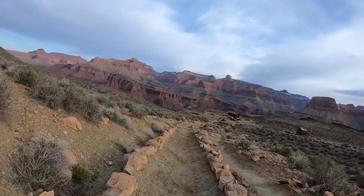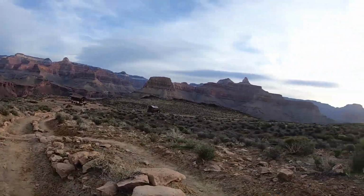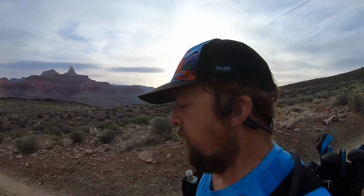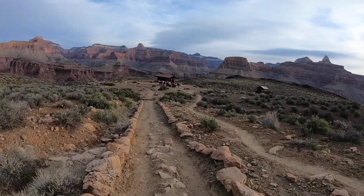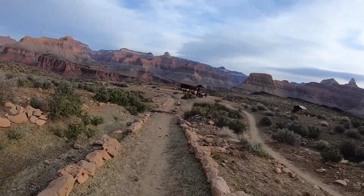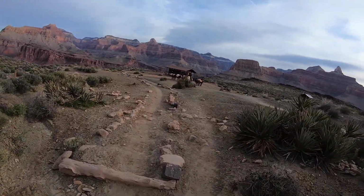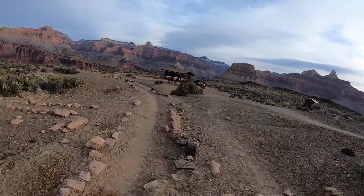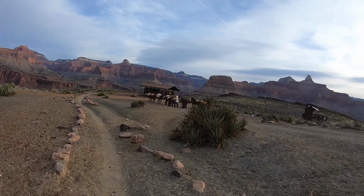Approaching Tip-Off, and we have a mule train stationed there. So it looks like we'll be able to go in front of these guys, which is good. But you always have to give mules the right of way when you're in the canyon. They rule the road here, so whatever the ranger instructs, you have to do. Which is good etiquette. So I'm gonna slow down actually until we pass them.